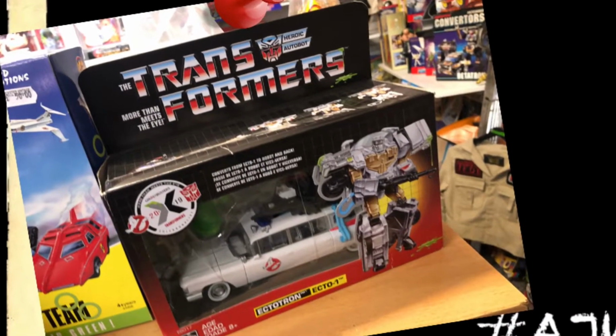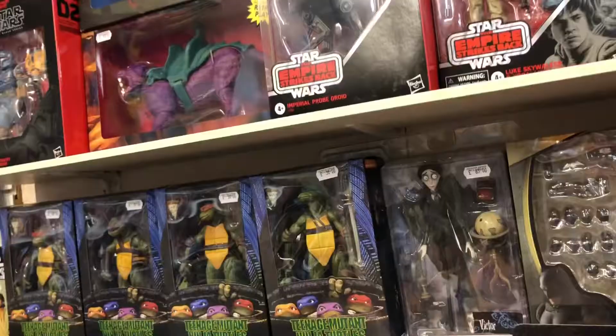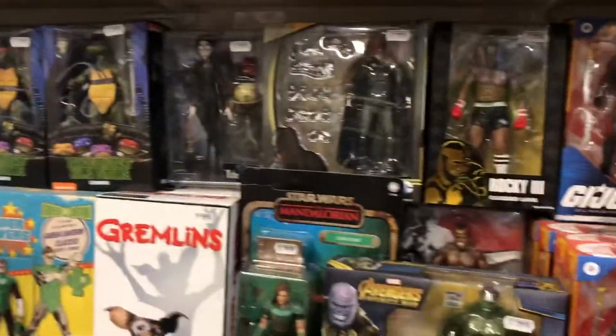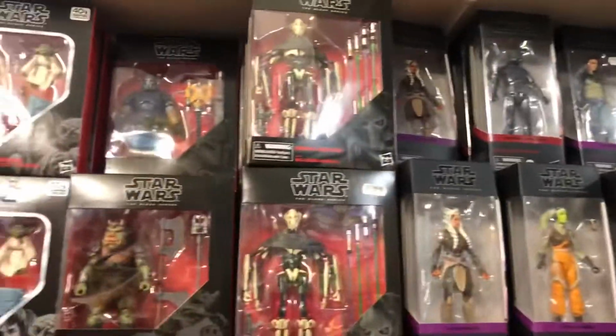Just spotted this crossover. Transformers and Ghostbusters. Transforming Ecto-1. That's so cool. Oh, they've got the NECA Turtles here as well. He-Man on top. More Star Wars. There's so much in here. I'm going to sound like a broken record, but it is so cool in here. I could spend hours just looking. Check out all the Star Wars. Anyway, enjoy.